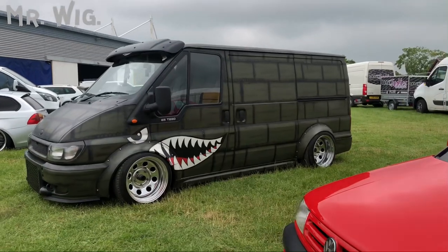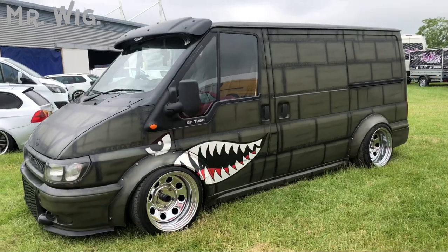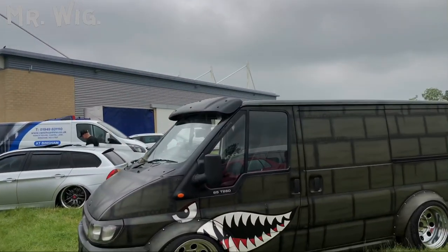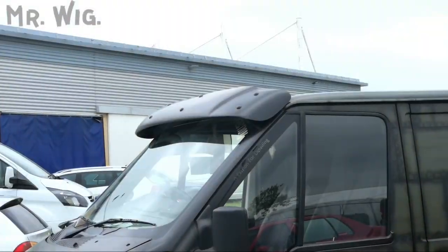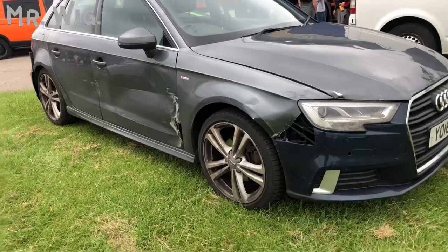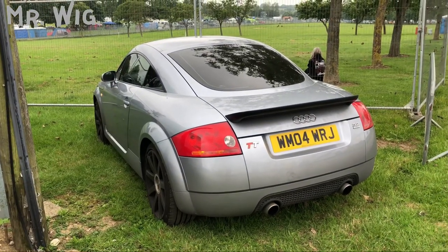Look at this Ford Transit with a different body kit. That is cool. That is cool and different. My goodness. Love the plastic on the top. A sun strip. Very good. See, cut out on the side. Look at that. What happened here? Found an Audi TT with the lights on.